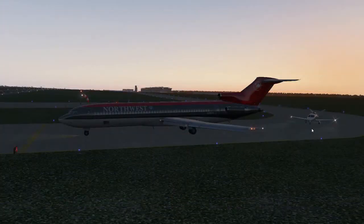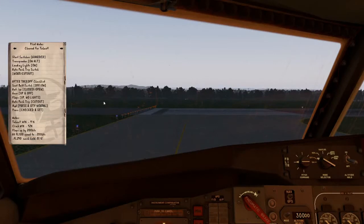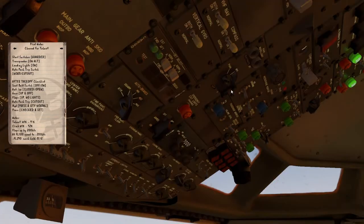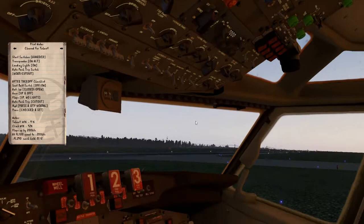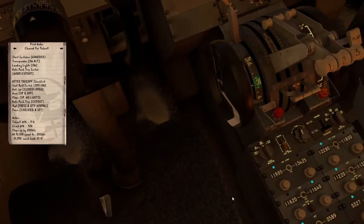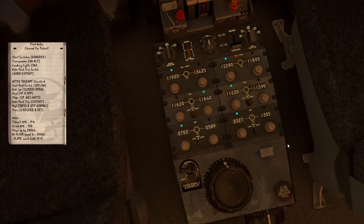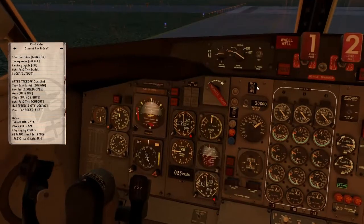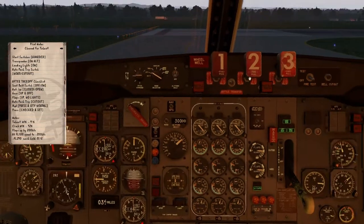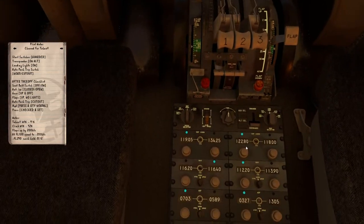Alrighty, we're here at runway 4. Let's get ready to get going. 4 is here, the jet is still behind us. Our switch is guarded. Transponder on altitude. Oh, the transponder's up here. No. Everything is different.